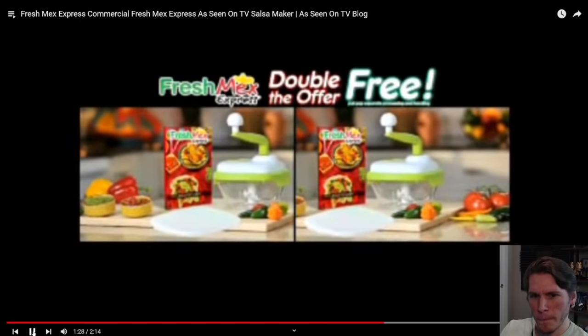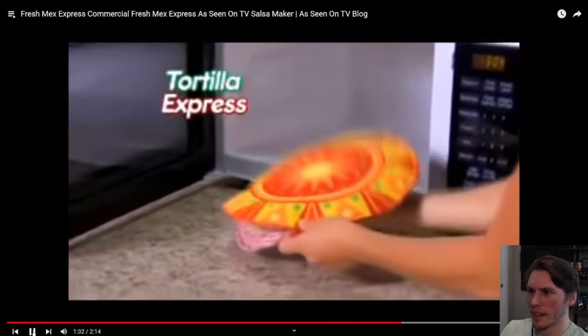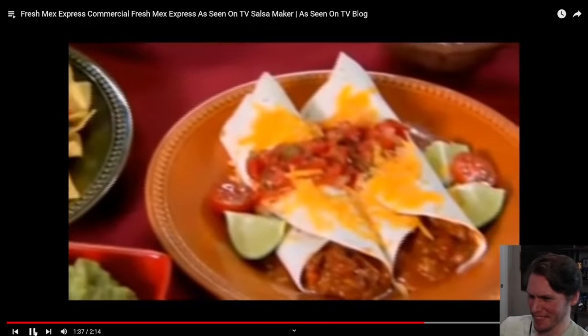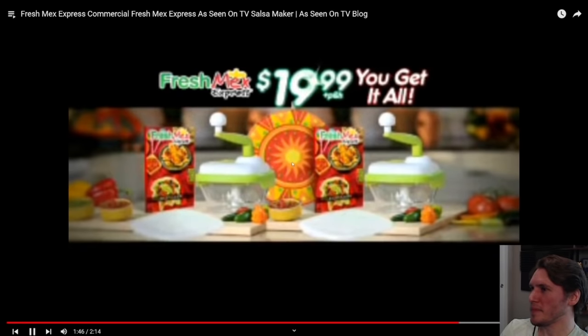And we'll double the offer. Free, just pay separate processing and handling. And to really spice things up, you'll also get our Tortilla Express free. Microwave moist, steamy tortillas in just seconds that stay hot for up to an hour. You get it all. Two Fresh Mex Expresses with storage lids, guides, and the Tortilla Express for just $19.99.